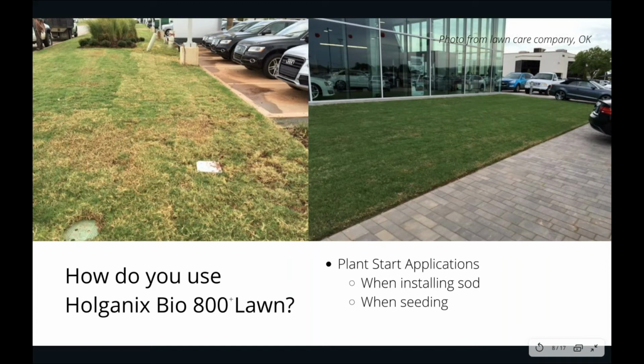This is a really good example of not only what happens to sod if it's not taken care of, if it's just laid down and you kind of hope for the best. Both of these were fertilized. Only one of them got Bio 800. But the point is that with new sod, you need that root system to expand, and you need the nutrients within the soil to also be available. And if they're not available right then and there, then you may not have the opportunity to recover that sod. So it's a simple illustration of what can happen with and without Bio 800 lawn on turf that all came from the same place, was installed at the same place, by the same people. So it's a good control on the experiment.